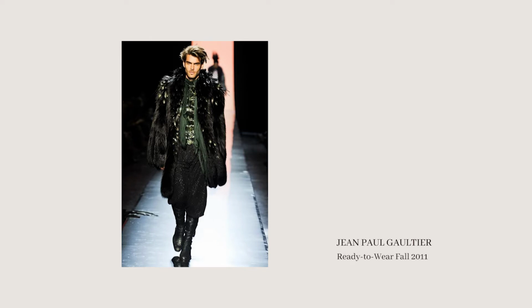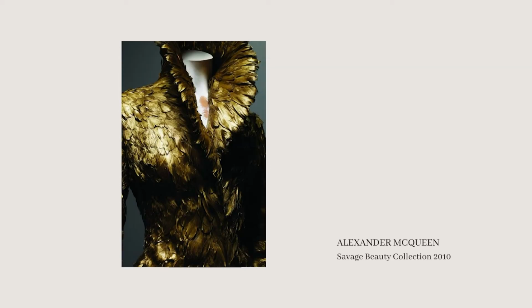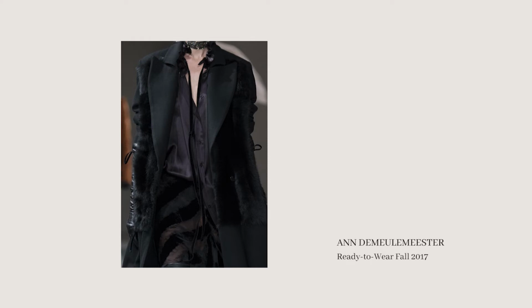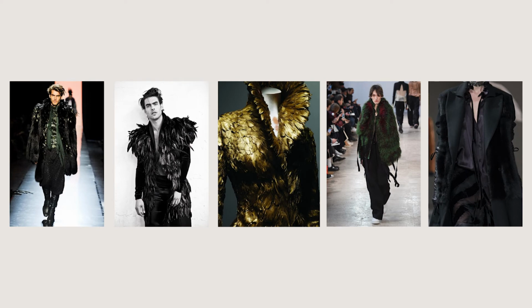I think the best outfits that I could find were from Jean-Paul Gaultier. I also added an Alexander McQueen jacket. It has a lot of feathers, and I also think it's very fitting for the fairy world. And some outfits from designer Anne. I'm not gonna say her last name because I'm gonna butcher it. But yeah, this would be Cardan's faerie mood board.